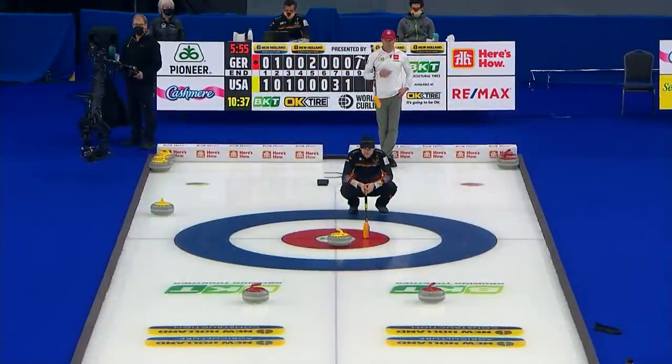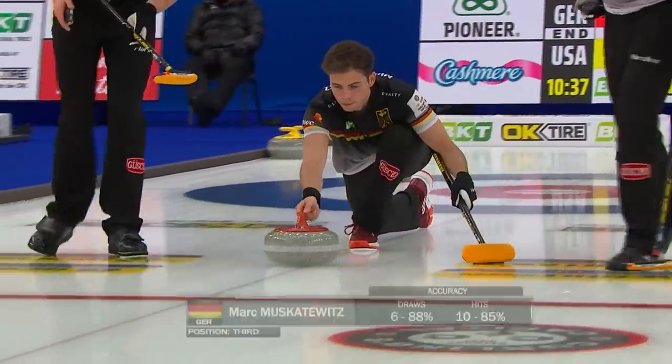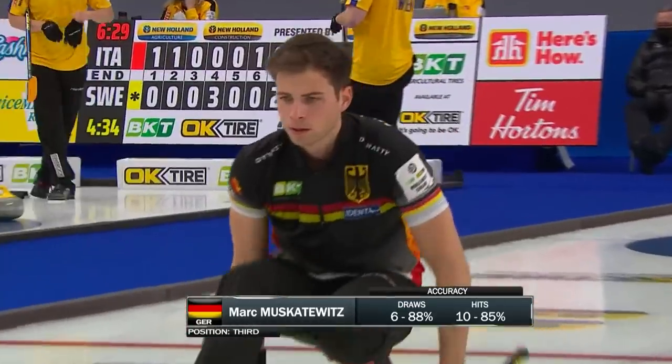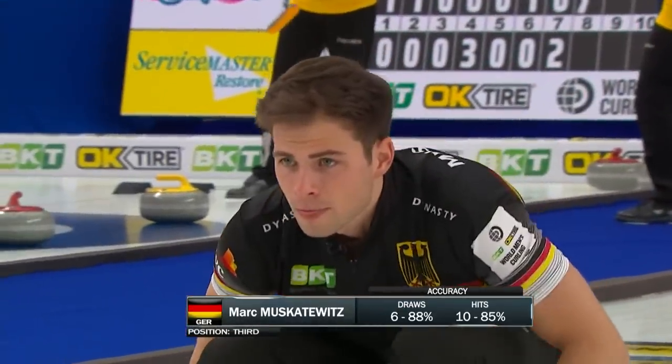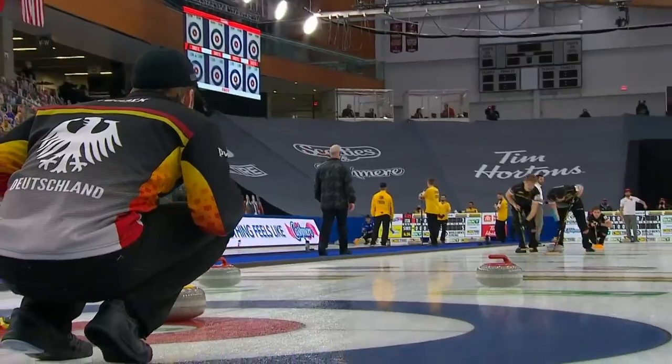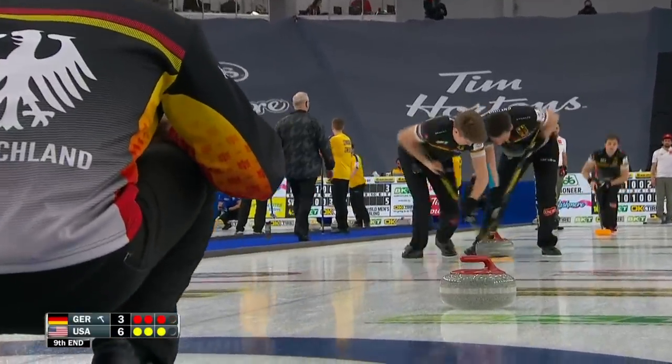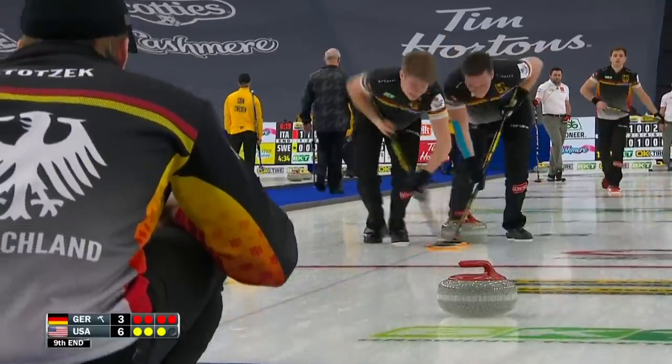But now we'll come around the corner. Still a chance for a three-ender here. Need to make this one. Hard line. The way to get a three-ender here is to come around perfect into the 8 foot.